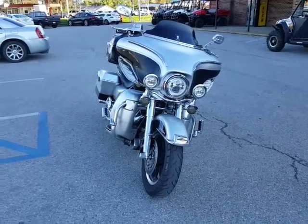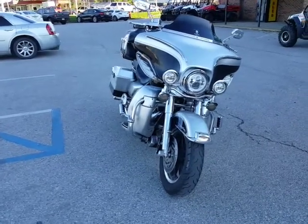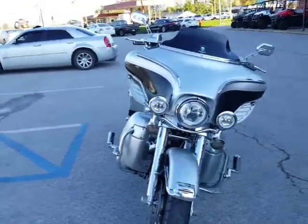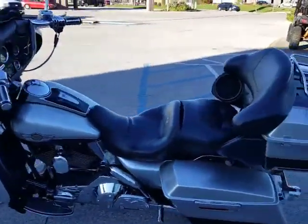Got a new machine in for you today. Wanted to give you a brief overview of it. It's a 2003 Harley Davidson Ultra Classic Electra Glide. This comes in the anniversary paint scheme of silver and black. Give you a quick walk around here of this machine. She's an oldie but a goodie.